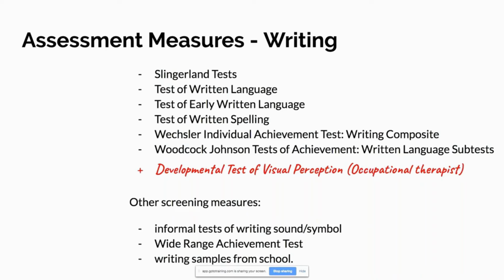I think a developmental test of visual perception would be important in looking at dysgraphia, because it uncovers how the child is processing visual information. And oftentimes with children who have difficulty writing, it's not just a motor issue; there's a brain-based issue with processing that visual information.